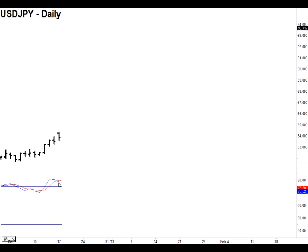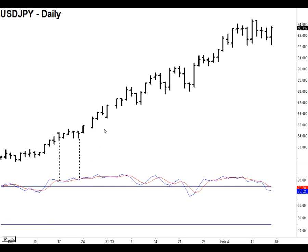So this is telling us that since we're overbought and the two lines have crossed, according to this simple trading plan, you would have shorted the dollar yen. Well, nothing much happened. In fact, we went sideways, but it's not really going higher, and we're still in the overbought territory. So let's sell some more contracts of the dollar yen. And guess what? It just continues to go higher and higher and higher.